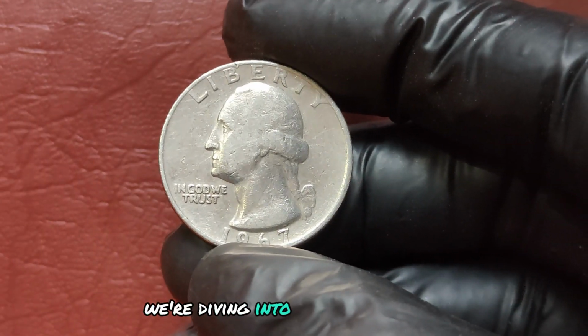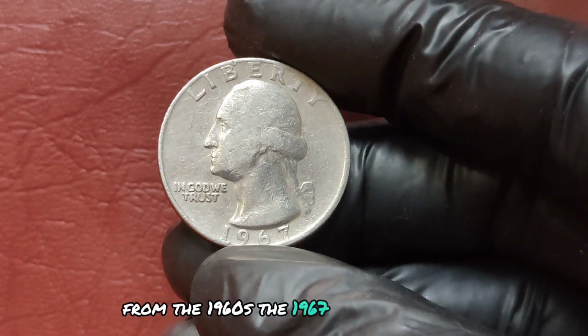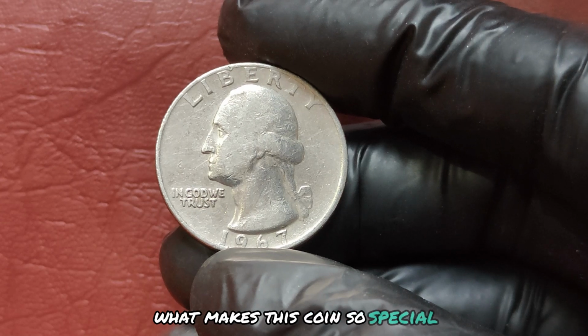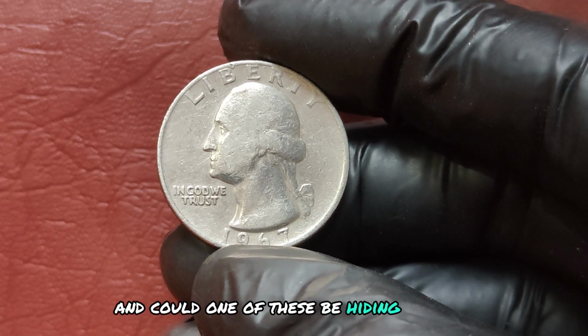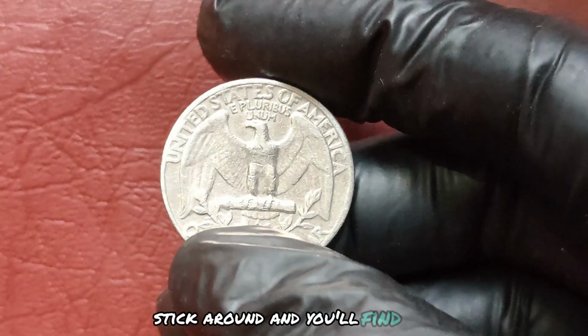We're diving into one of the most interesting coins from the 1960s, the 1967 no-mint mark Washington quarter. What makes this coin so special? And could one of these be hiding in your pocket worth millions of dollars? Stick around, and you'll find out.